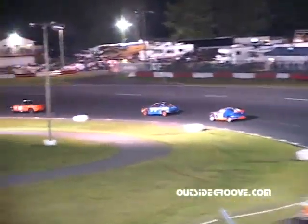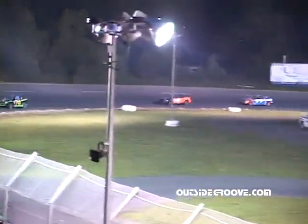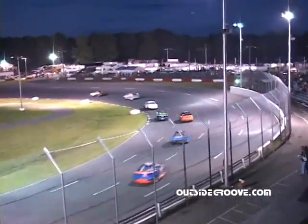Five laps to go this time around for the 16 of Dale O'Neill. 5 more times around. Real heavy traffic up ahead of the 16 of Dale O'Neill. Will this play any factor in the result of tonight's 60-lap mini-modified race? We'll have to see. The passing flag is shown to those cars up in front of the leaders.